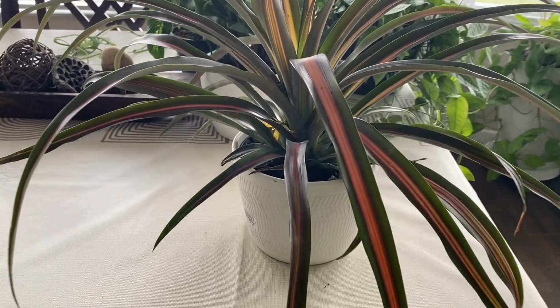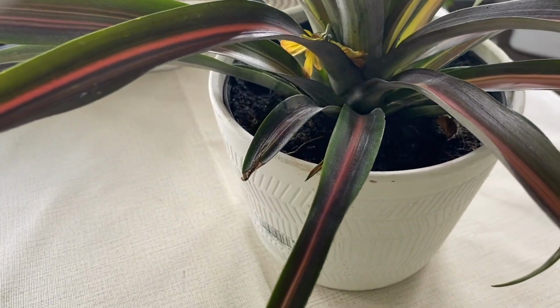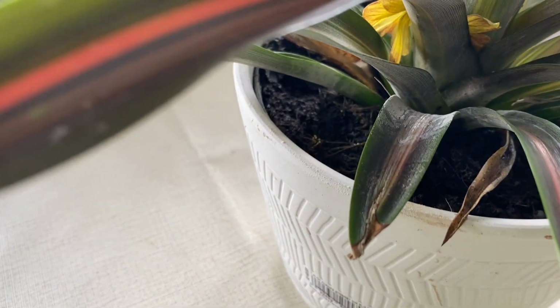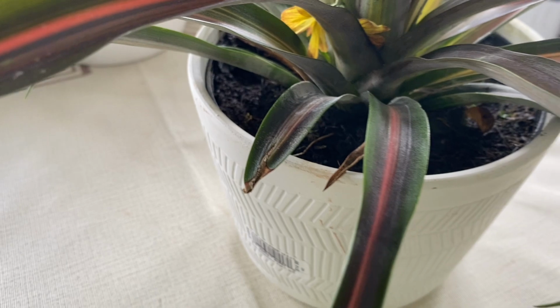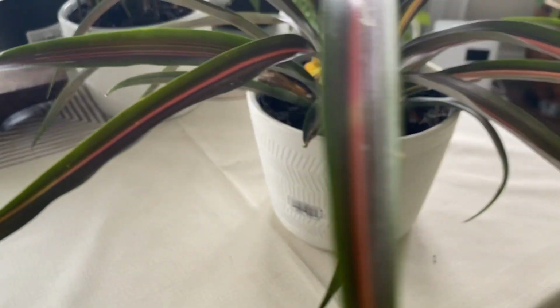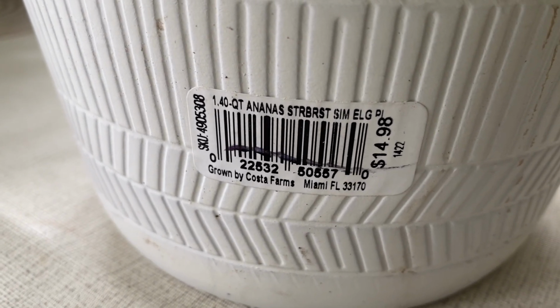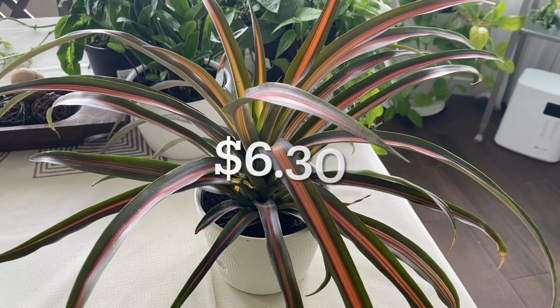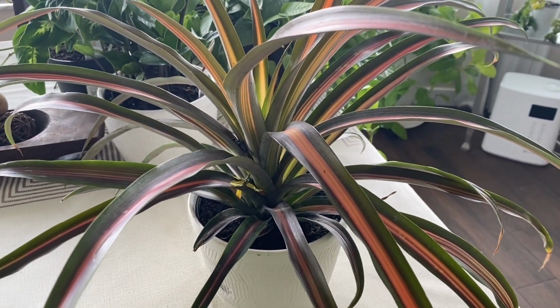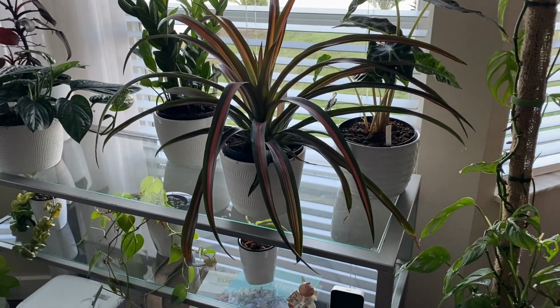So this plant, again, seems to be in excellent shape. I don't really see any problems with it. The only thing that I did find was, once again, the decorative pot was absolutely full of water. I had to pour it out, set the plant back in, it drained. I had to pour out more water. So this one has been very waterlogged. And the original price on this plant was $14.98. So I was able to get this plant on clearance for $6.30.